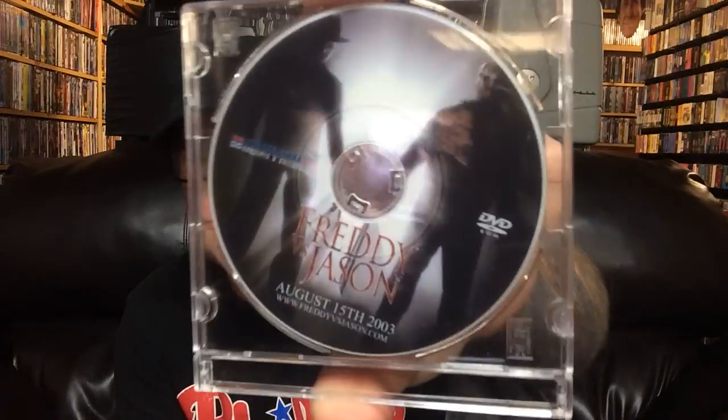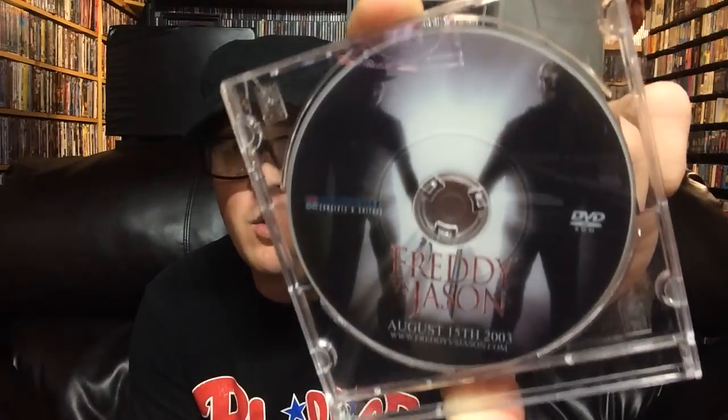So, all right, and then we have some Freddy versus Jason here, which I have multiple things on. First thing I have here is a Freddy versus Jason mini disc. This here's pretty cool. This is actually a promotional piece featuring some behind the scenes and making ofs and stuff like that. As it says, August 15, 2003, FreddyVsJason.com. So very cool little mini disc promotional piece.